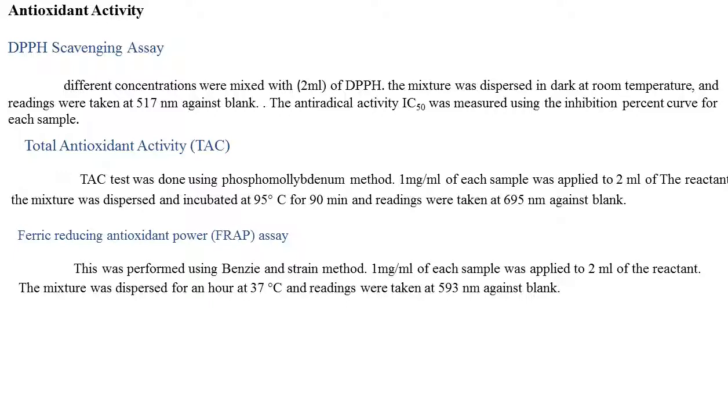Total antioxidant activity. The test was done using the phosphomolybdenum method. 1 milligram of each sample was added to 2 milliliters of the reactant. The mixture was dispersed and incubated at 95 degrees Celsius for 90 minutes, and readings were taken at 695 nanometers against blank. Ferric reducing antioxidant power assay. This was performed using the Benzie and Strain method. 1 milligram of each sample was added to 2 milliliters of the reactant. The mixture was dispersed for an hour at 37 degrees Celsius, and readings were taken at 593 nanometers against blank.